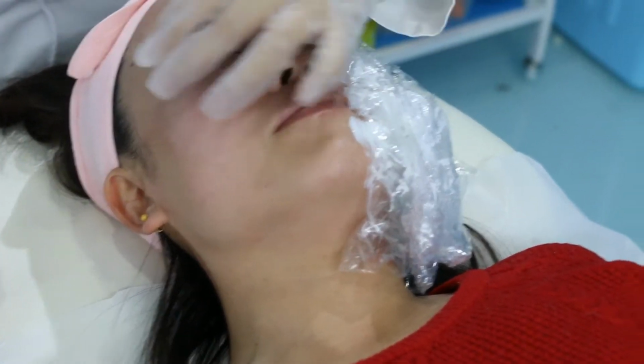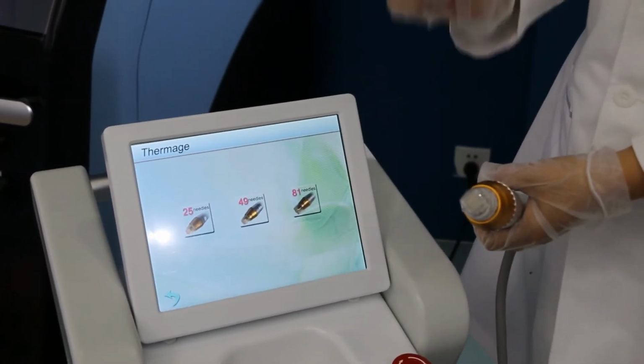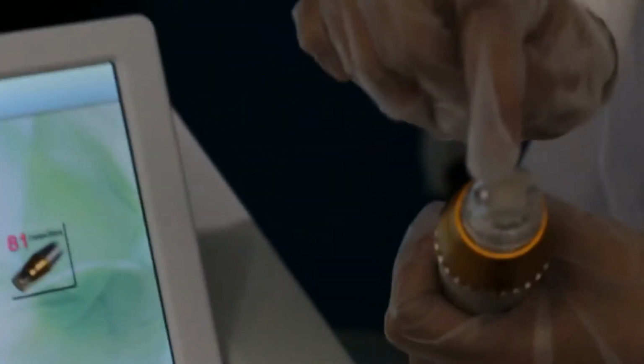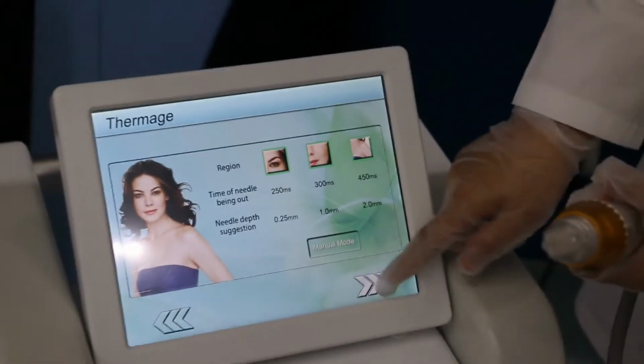Okay, this is the eyes. Now after finishing the nose and eyes area, we need to do the other face pass. So we change the needle into 49 pins. You can see the middle size of the hands. We choose this manual mode.